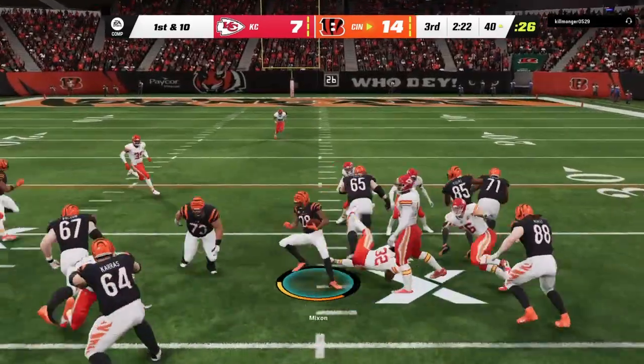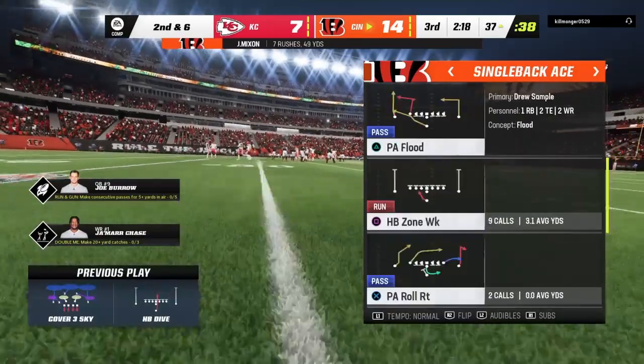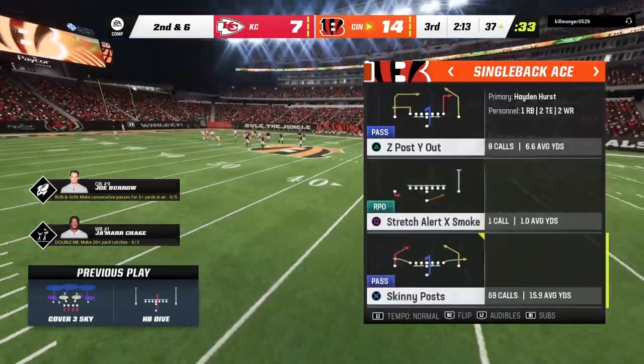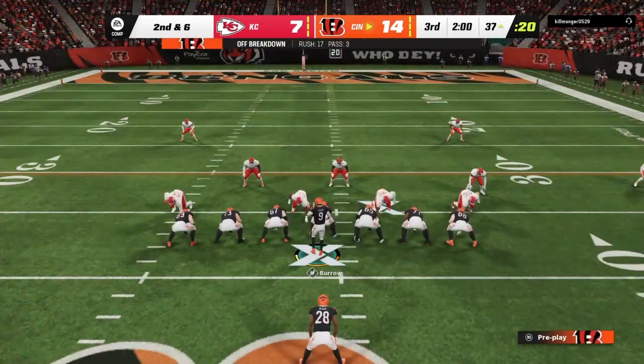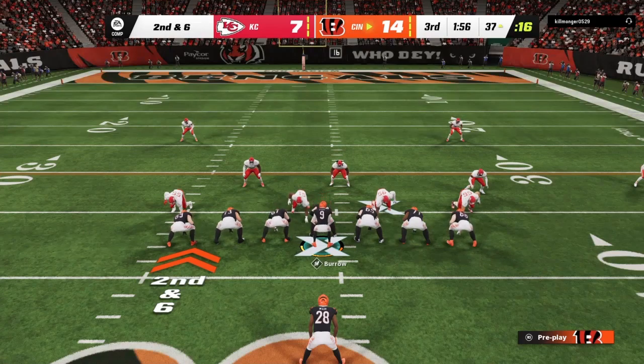Back to Mixon on 1st down. And he'll manage to pick up about 4. It's 2nd down. Well, you certainly have to give a little credit here because they're playing this game now at their pace. This is ball control football, sustained runs, taking their time and making it work.